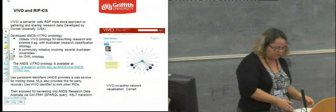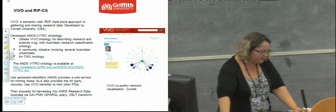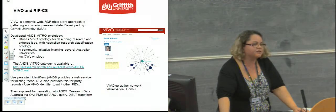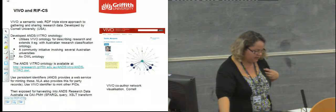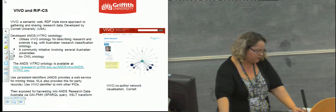So as I mentioned, the hub uses Vivo software, which is a semantic web triple store-based approach to gathering and sharing research data. Vivo has been developed by a consortium in the US, which was originally Cornell. And we selected it because it provided an administration and a user edit interface, a semantic web tool offering data storage in an RDF triple store, and also an ontology for describing research activity. And it was really that last point that stood Vivo apart from other similar options on the market.